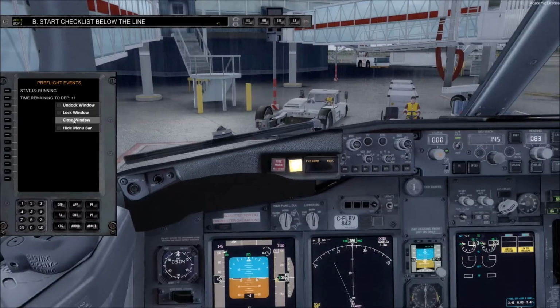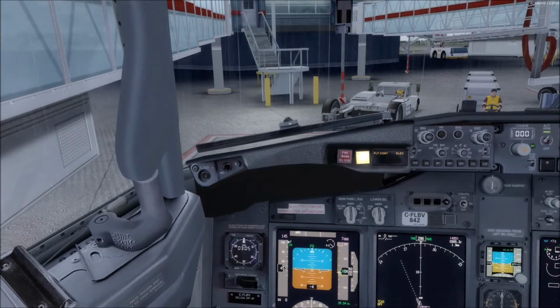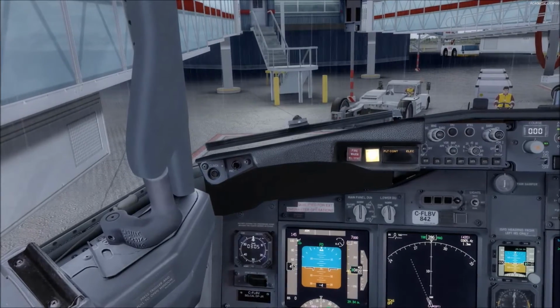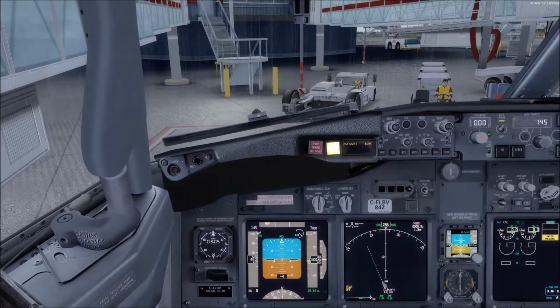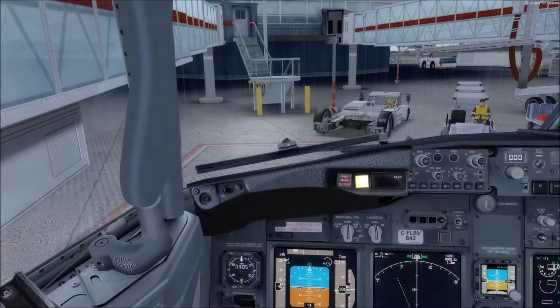Hey guys, all passengers are on board. Are we cleared to close? Thanks. Below the line. I guess he's not ready for us. That's cool too.